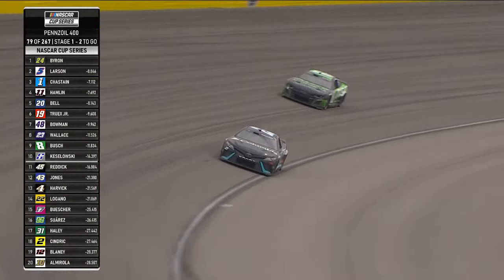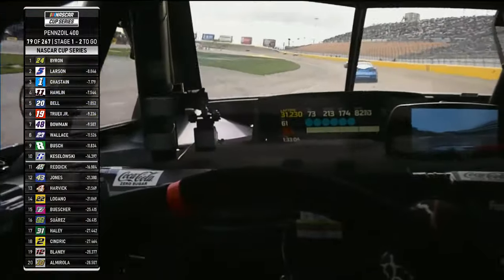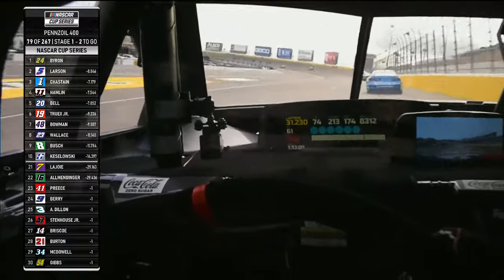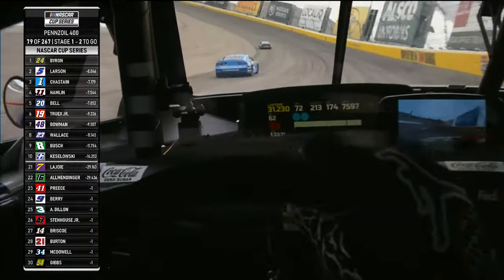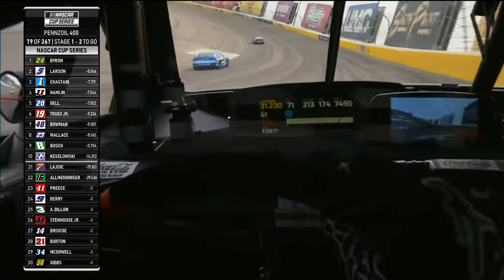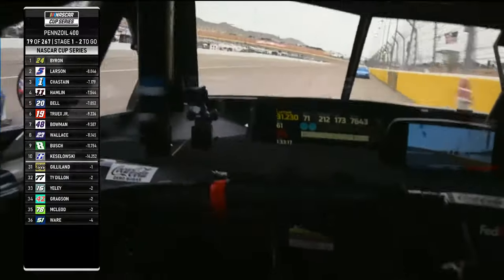Caution free through 77 laps. 78 now, 2 laps to go in stage one. Pit road is closed. I'm extremely impressed with the toughness of that race car, the toughness in these cars in general. He smoked the wall, hit the right front hard enough that he said that wheel's off. Danica, anytime my wheel's been off that far, your day is done.